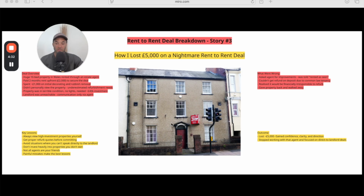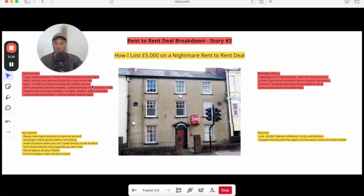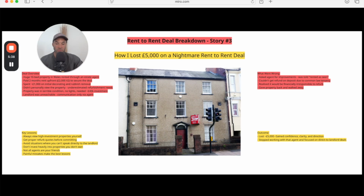So without thinking too much, the estate agent was telling me that other people were interested, getting my emotions up, and because I wanted it so bad, I paid 2 months' rent to the estate agent to secure the deal, which was £2,000 times 2, so £4,000 in total. I did this whilst I was in London, and again, I hadn't seen the property. I was just going off what the person who viewed it for me had told me.